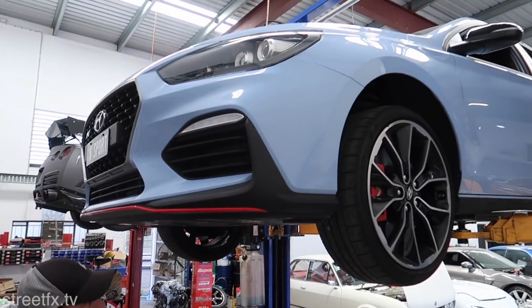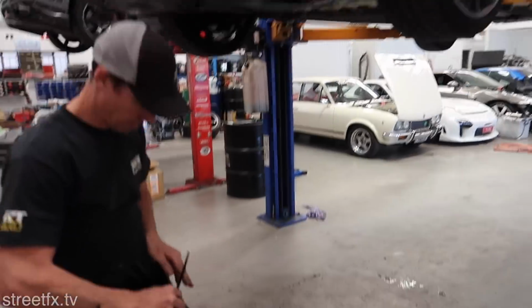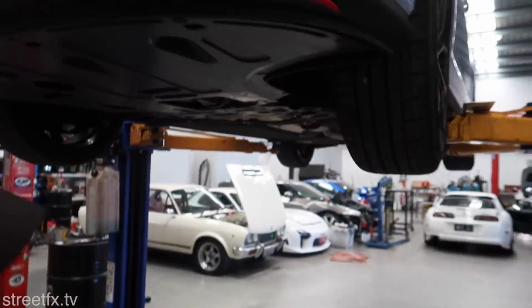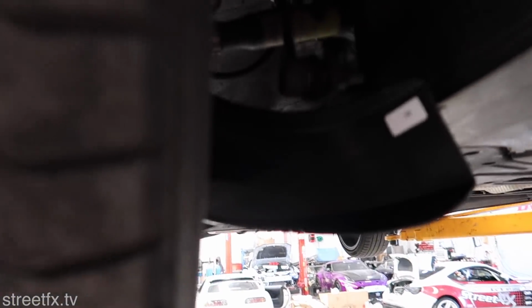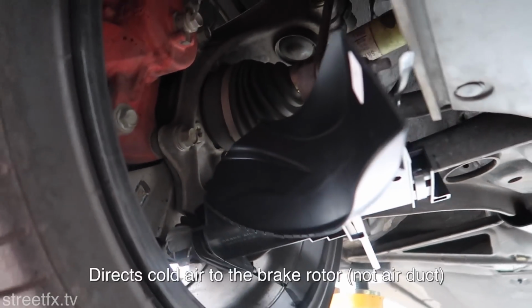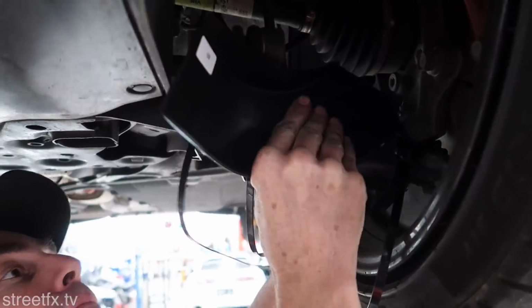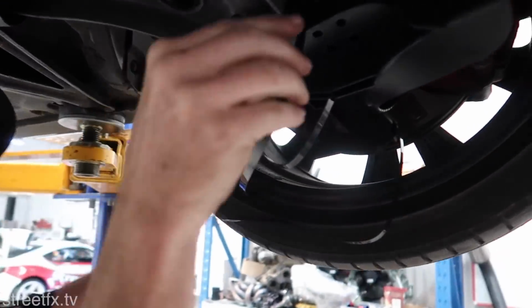Alright, so we're just getting ready for our first track day. It's the second day we've had the car, and we're chucking on these air brake ducts. So the car's completely stock. Since we're going to be doing a bunch of laps, these things help direct a bit of cold air to the air ducts because the factory ones are fairly small. They just zip tie onto the control arm, so pretty straightforward there.